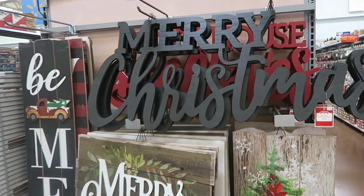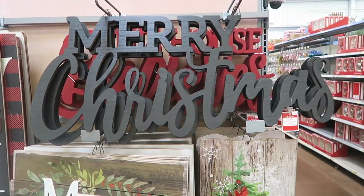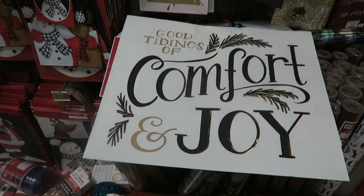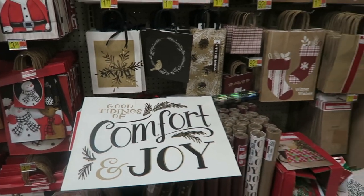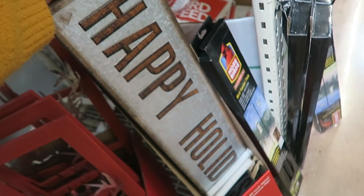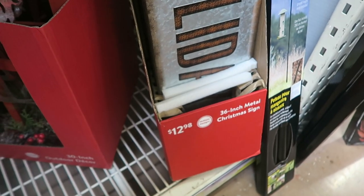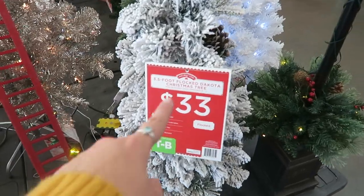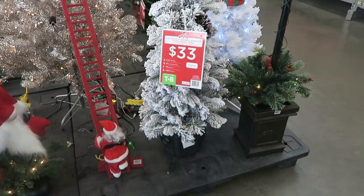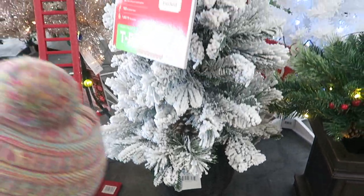I found this Merry Christmas black Christmas sign, and that was about $15, and they had the cutest wrapping stuff. I am obsessed with the black wrapping paper this year, almost like the brown craft paper, but it's black. Walmart definitely had some affordable pieces, and these $33 mini trees that you could stick outside on the front porch, and they had a cute little basket bottom. For $33, you cannot go wrong.